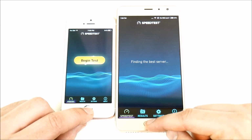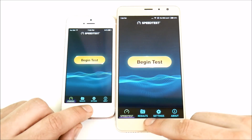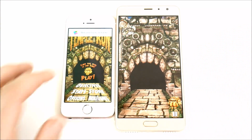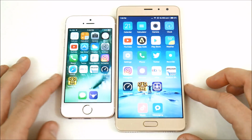So it looks like the SE is taking most of these third-party applications here, honestly, against the Xiaomi. Let's come home and let's go into Temple Run on both devices. SE is gonna smoke it here, I just know it, and it does. So we can play there on the Xiaomi, but the SE is the better gaming device of these two.